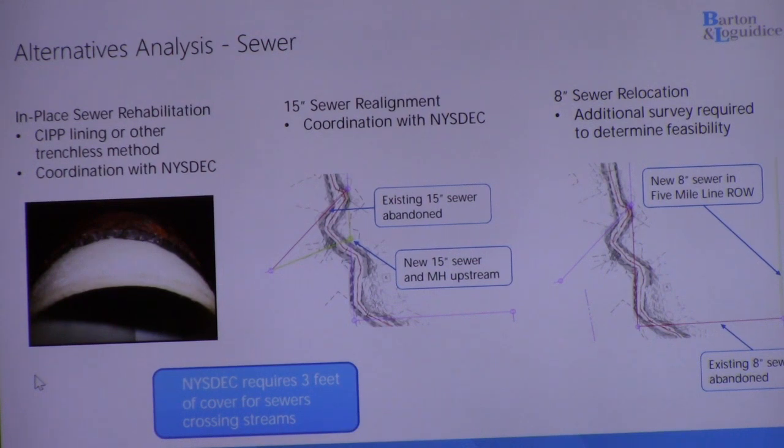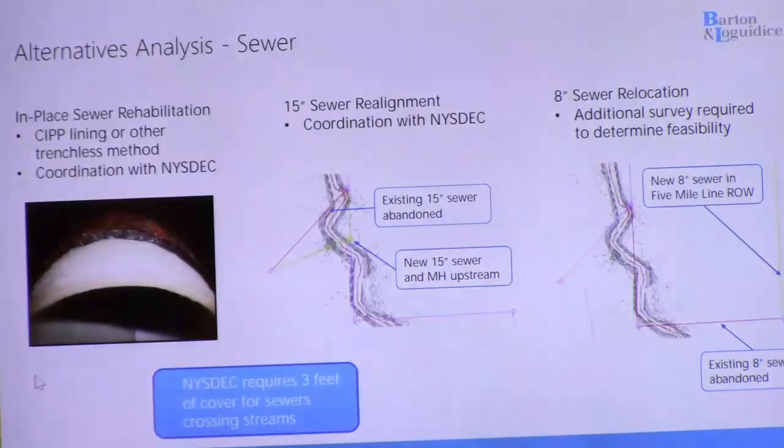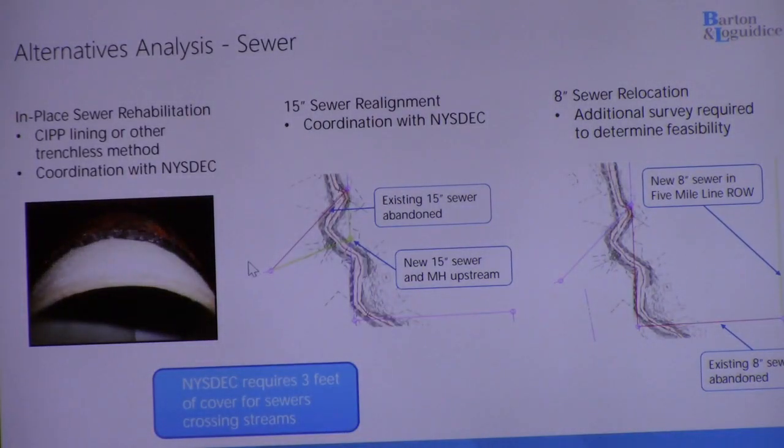The second option that we would propose to look into would be fully realigning that 15-inch sewer. So abandoning the pipe where it crosses at its current location and instead having it cross the creek further upstream. So this would provide a new pipe as well as buy us a little bit more cover over the pipe for more added protection. Something I do want to note on both of these options is that New York State DEC, when you're installing a new pipe within a creek, requires 3 feet of cover over the sewer. So in the current alignment and also in this proposed alignment, we would not likely reach that 3 feet. So we need to coordinate with DEC and get them to work with us and approve whatever plan we went with.